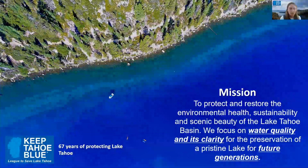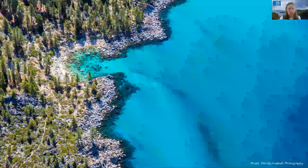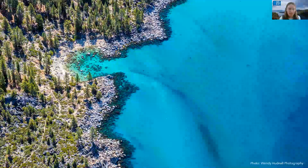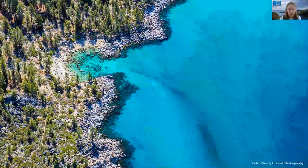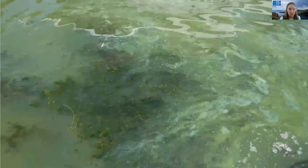When most of us think about Lake Tahoe, we think about a clear, pristine lake and that beautiful blue color. However, aquatic invasive plants, as we've heard from Dennis and Lars, really threaten Tahoe's blueness and pose the greatest ecological threat to the lake, which could turn Tahoe's waters a murky green, as you see here.